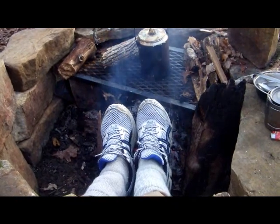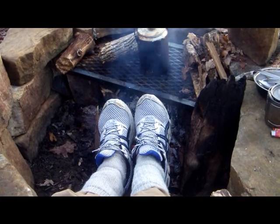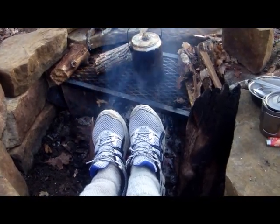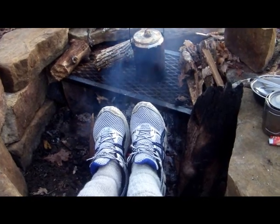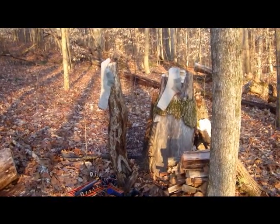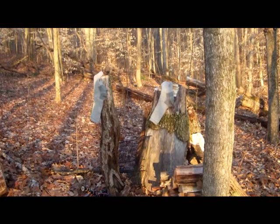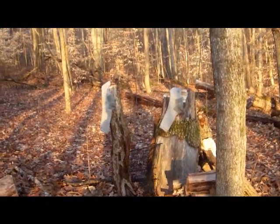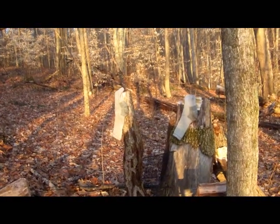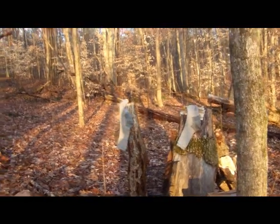I am warming my toes because they're kind of cold. No flame left. A bed of cinders keeping the coffee warm and warming my toes. Now you can tell the sun is up. I have placed my socks in direct light of the sun so they can dry out. Those are my day socks. I've got night socks on right now.